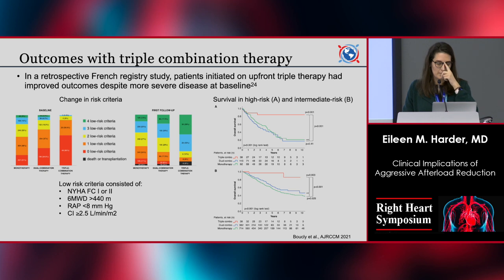And looking further to triple combination therapy, I think probably everybody here is very familiar with this incredible study out of the French registry in 2021, where they saw that patients who were initiated on upfront triple combination therapy containing a prostacyclin had much better outcomes, despite having more severe disease at baseline. At baseline, essentially no patients had all low-risk criteria, and actually the majority of their cohort had zero low-risk criteria. But by the time of first follow-up, approximately 40% had met all of these parameters, which is really incredible and truly remarkable. And this translated to survival benefits.